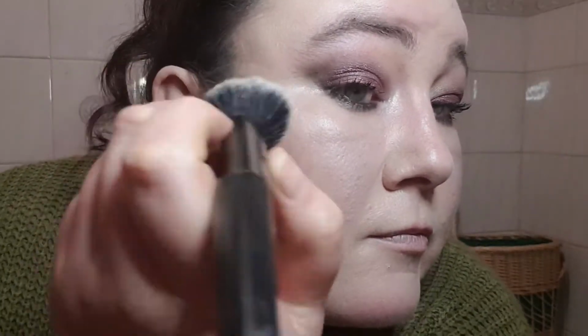It's got some good pigment. You can definitely see a difference. Yeah, I quite like that. And it seems to be layering up quite well on that tinted moisturizer, which is just as well. I'm going to take a highlighter and do the rest of my makeup and come back with my final thoughts.